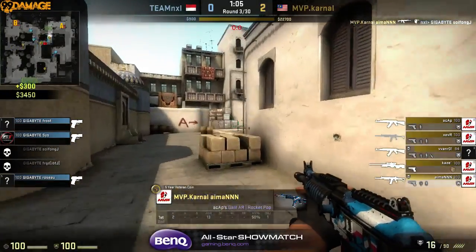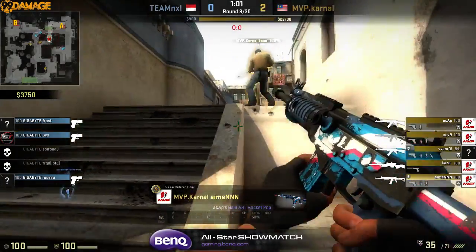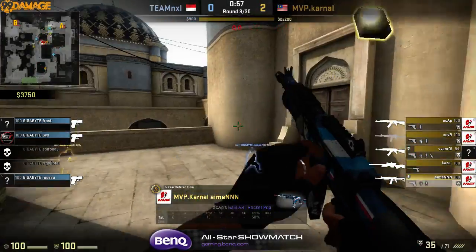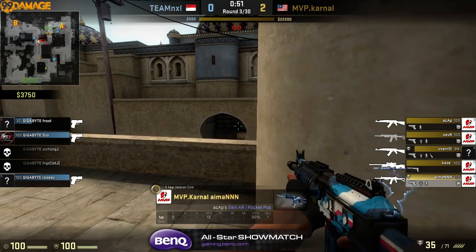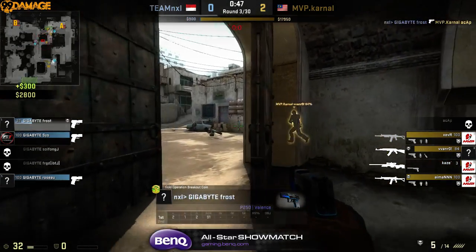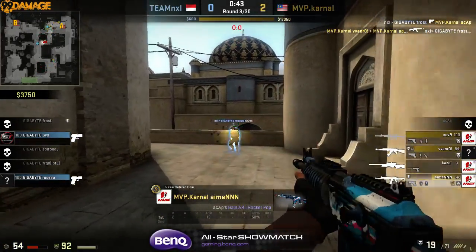Amen shoots Saifong in the face, and the CTs are down to 3 men. The terrorists have quite a lot of information gathered. At least they picked off one at A and one at B, so they can kind of figure out that there's probably one more at A, maybe one in middle, as Frost goes down to 32 HP on long. He tried to get some information and he picks off ACAP. Good job, but Venero with the refrag makes it a 4v2 again.